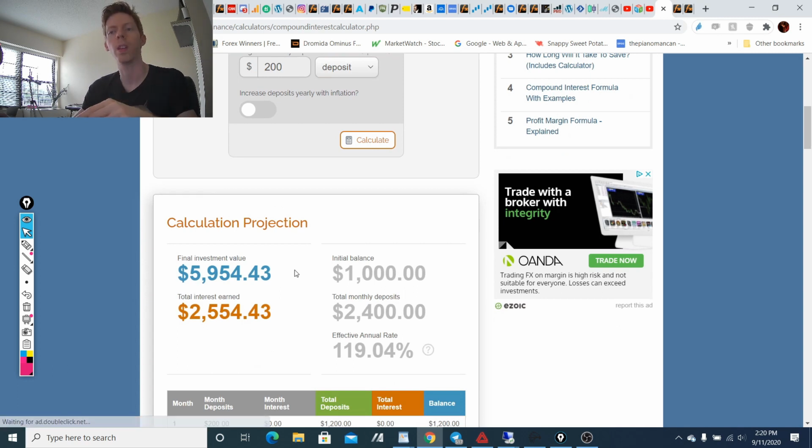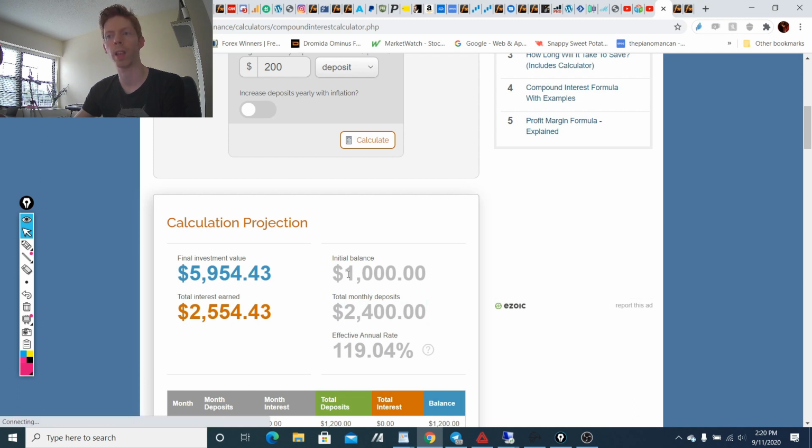So that's a $1,000 balance going all the way up to over $6,000 by the end of that 12-month period. You can see the total monthly deposits is $2,400, the initial balance is $1,000, and the effective annual return is 119%. So $1,000 to $6,000 is a really substantial increase in value. That's a 600% increase when it comes to wealth, and that includes savings and trading profits overall.